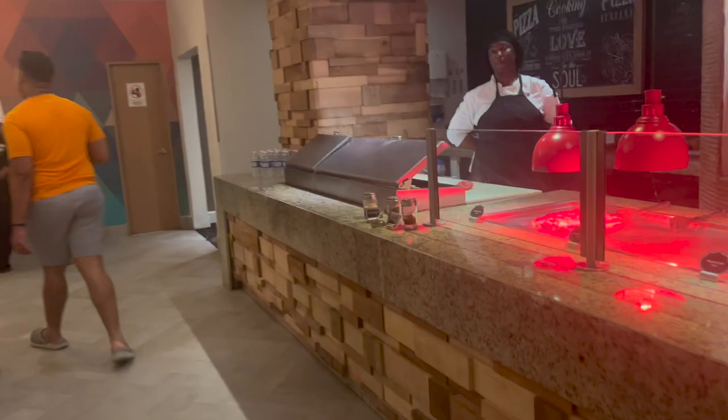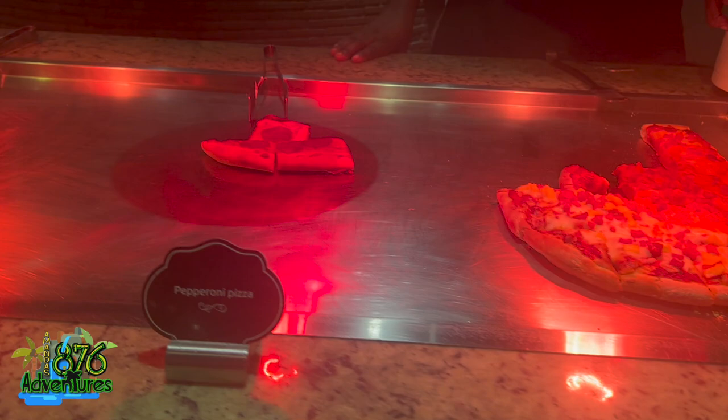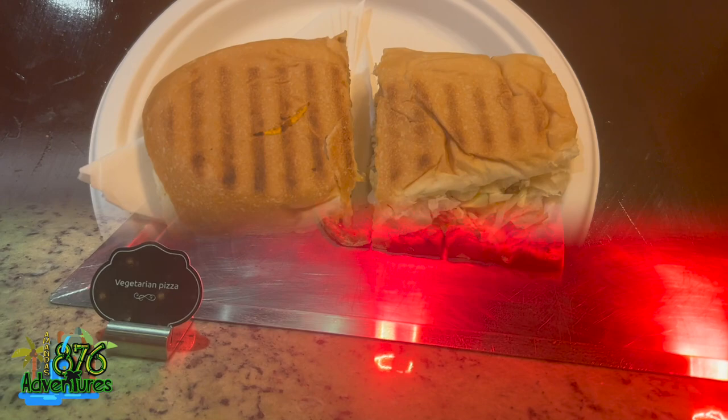We got the pizza, we got the panini, which, to be very honest, wasn't really a panini. It was more of a sandwich. And of course, we had the sushi, right? So this is a nice snack area. So this is the panini. For me, it was just okay. It was just like a sandwich, ham and cheese, and then they had the jerk chicken one. They really liked it. For me, it was okay.